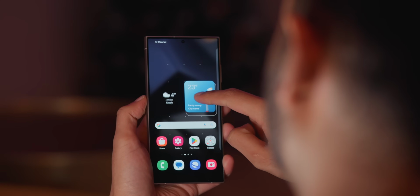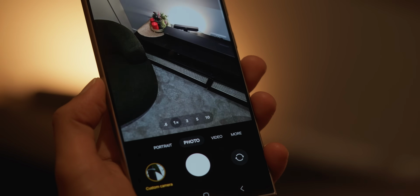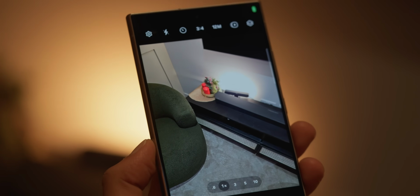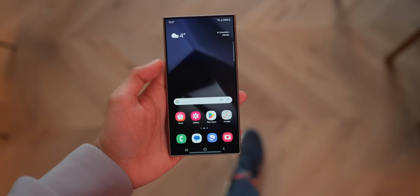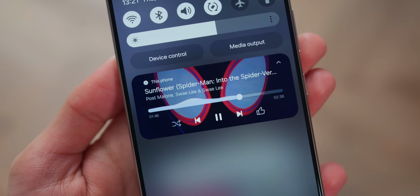You get dynamic widgets, like the live animated weather. You get camera widgets, which let you instantly open up your camera into your favorite mode, like rear camera photo, and the software's jazzier. Like when you listen to music, you get a real-time visualizer. It's just fun, and I'm really glad that Samsung is slowly leaning into that, away from the ultra corporate styling that they've had for the last decade.